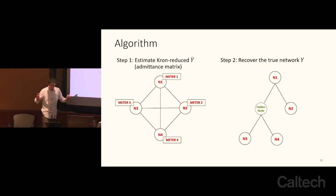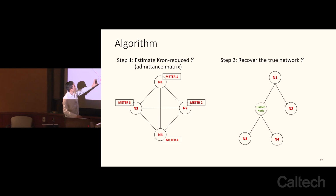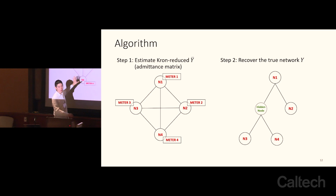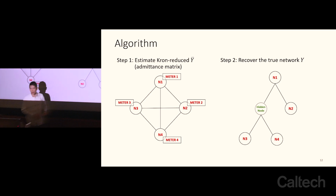The algorithm is 2 pieces. The first piece is to identify the Kron-reduced network, which is the effective admittance between all of the nodes that you can observe, right? So from this reduced graph, the next step is how do we map this reduced graph into the original graph where you do have hidden nodes that you do not observe.